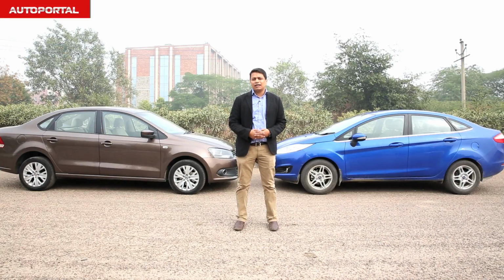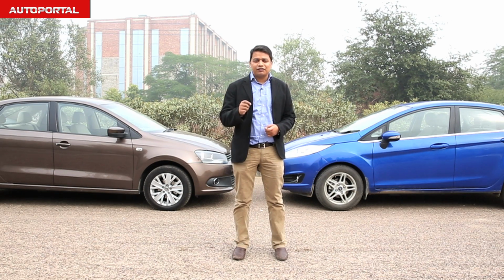Well, so in the overall analysis, both these cars come across as solidly engineered products, and honestly speaking, you cannot go wrong with either one of them. But that said, the big difference between these cars is in the front and the backseat department. Well, if you are someone who truly enjoys driving your car yourself, then you will love spending time in the front seats of the Ford Fiesta.